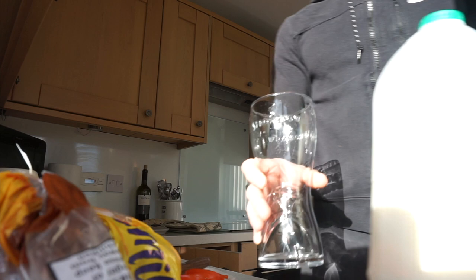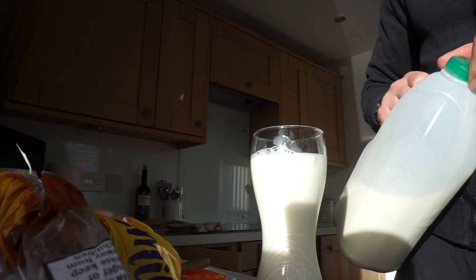Also, just for a bit of added protein, pint of milk. You can never have enough protein.